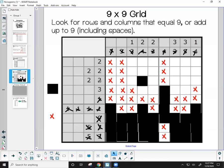Same thing for this 2, right? I know this block is going to be used, but I don't know which way it's going to go. All right, we'll come back to it. So now the next row, block of 2 and a block of 2. Same exact situation. So I know that has to be a block and this has to be a block. All right, group of 2. I have no idea where that's going to go.